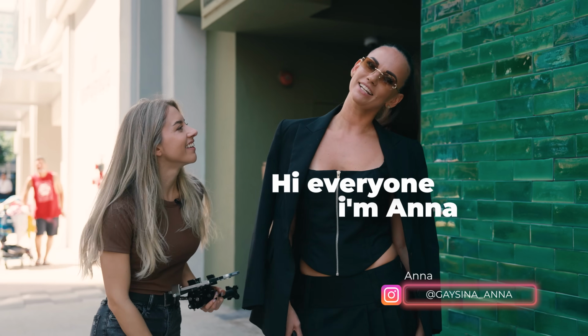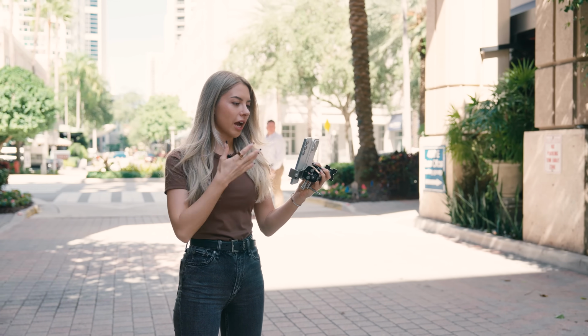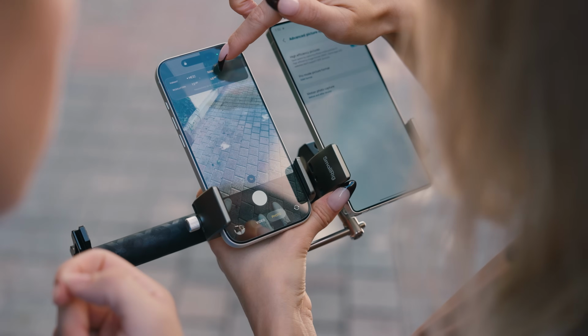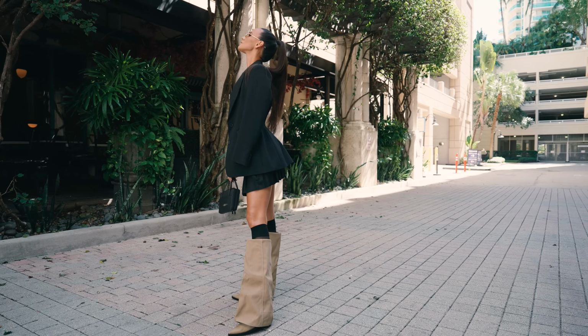Hi everyone, I'm Anna. So we decided to start by testing both iPhone and Samsung with pictures in the shade. First, we used the same settings on iPhone and Samsung, or at least similar. We set it up for RAW format and 48 megapixels, and 50 megapixels for Samsung. Let's test it out.